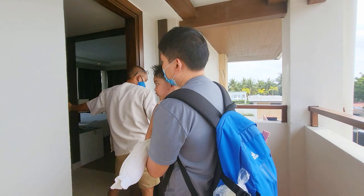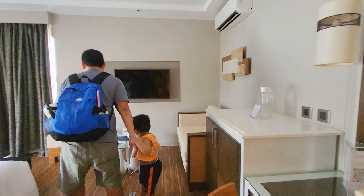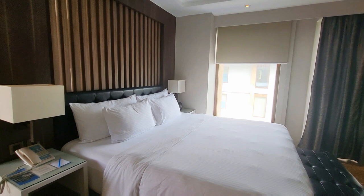Yay, our room is ready. We have chosen the biggest room with the sea view, so we will be able to relax.